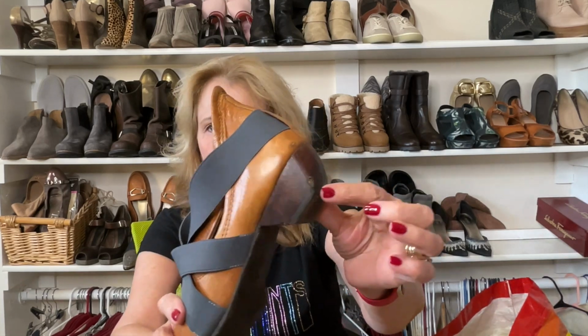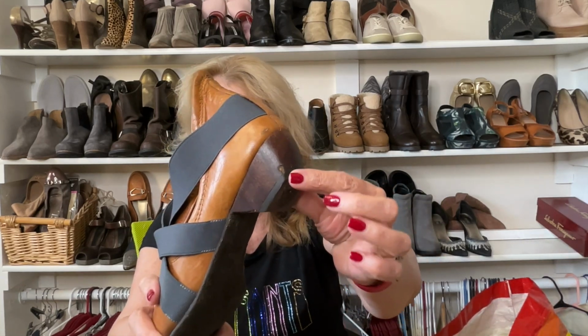This is one of my best selling brands. I just don't find it often enough. This one does have that little ding, and there is normal wear on these shoes, but yeah, I would pick up John Fluvog in almost any condition.